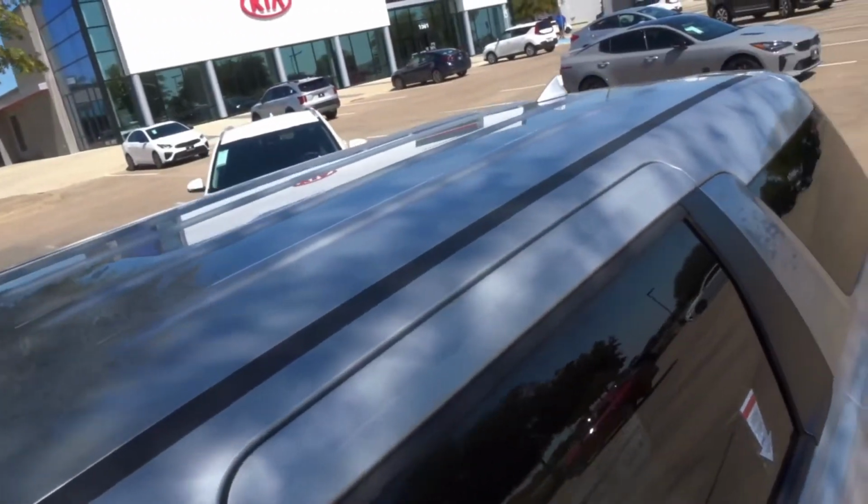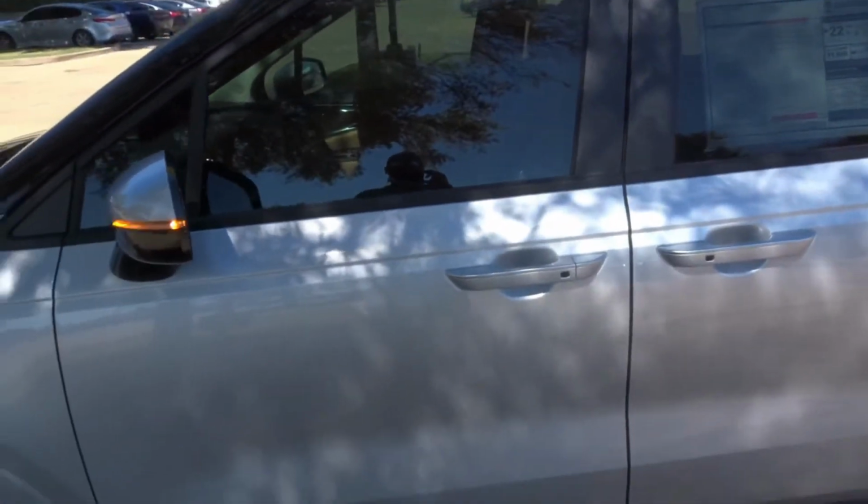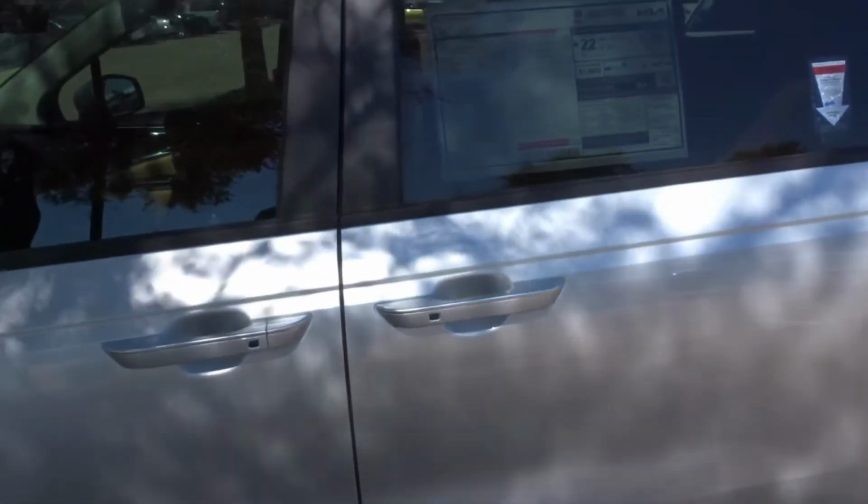This vehicle does not come with the panoramic sunroof. You just get a regular roof at the top. Again, if you guys want the panoramic sunroof, you have to go for the top of the line model.